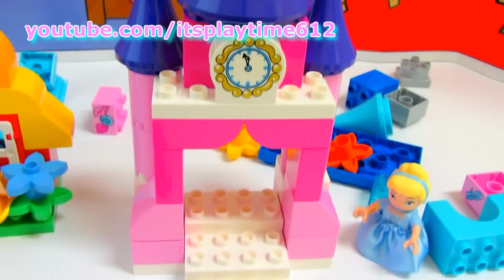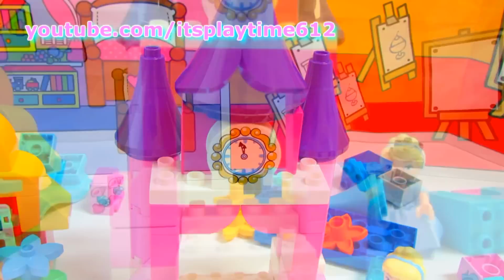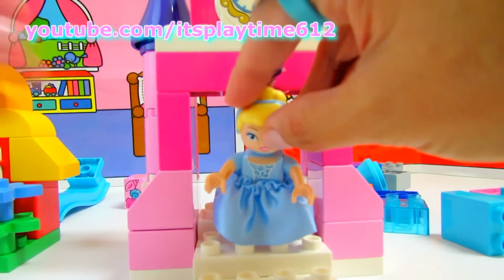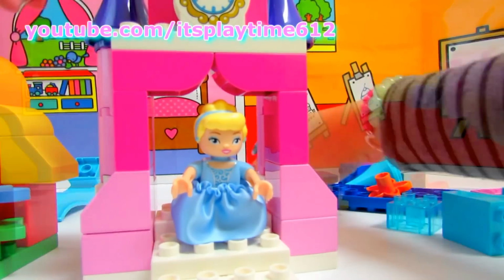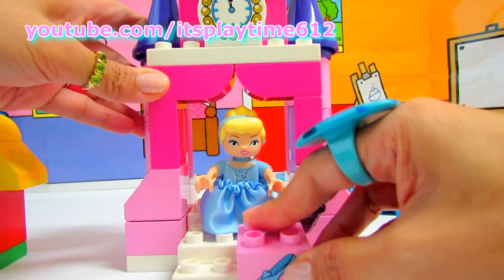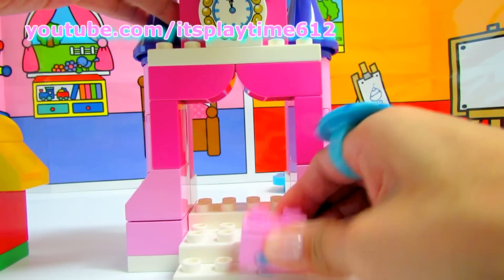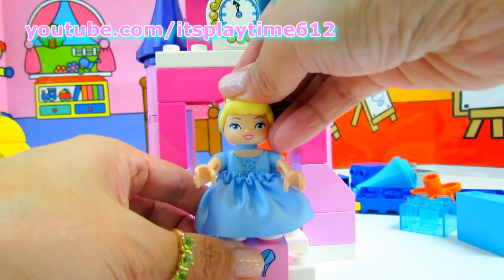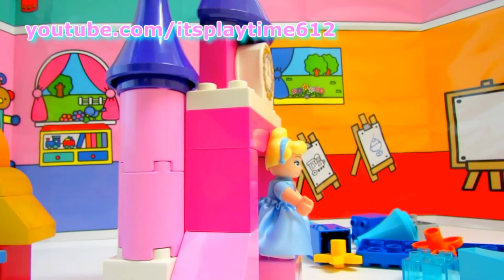We just made Cinderella's castle with a clock on top and two towers. Here's Princess Cinderella. We need to find her glass slippers. There it is. We can put her on top of the glass slippers like this. She is Princess Cinderella and her castle.